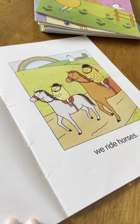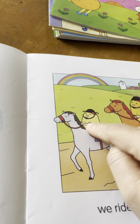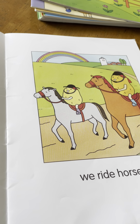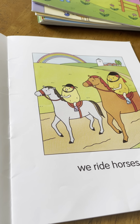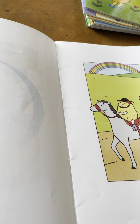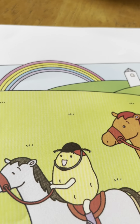I see two horses. This is the farm. There are the trees. You see potatoes. What color is the horse? It's gray. Brown. I see it's brown and orange. And they are happy. Can you sit here?